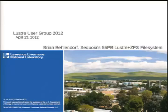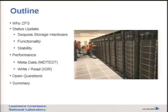So yeah, I'm going to talk about Sequoia's 55 petabyte Lustre+ZFS file system we're looking at deploying. I guess I'll try and go fast because we're running short of time. What I wanted to talk about was basically briefly why we've been following a path to get ZFS on Sequoia, and then a brief status update of where we're at, what we bought for hardware, our view on the current functionality and stability, and then some performance data from the system.